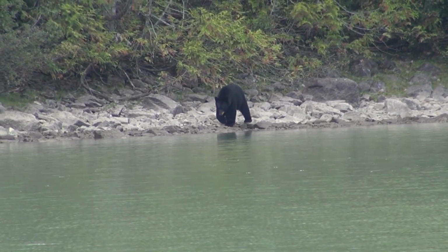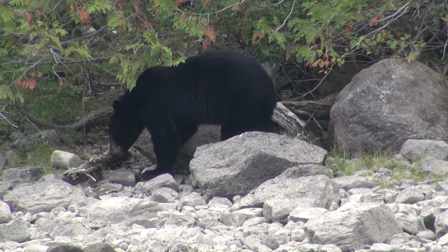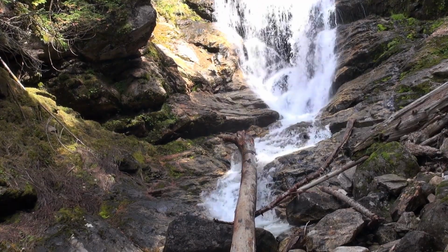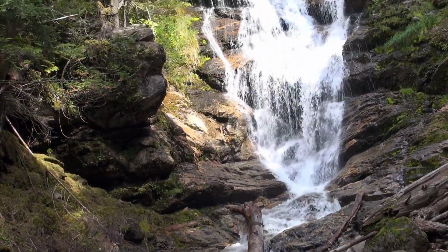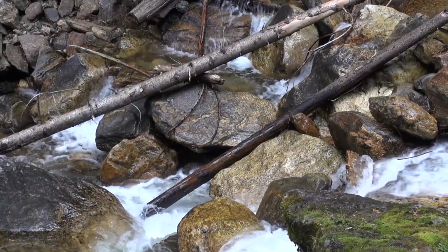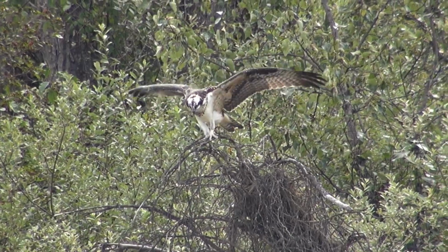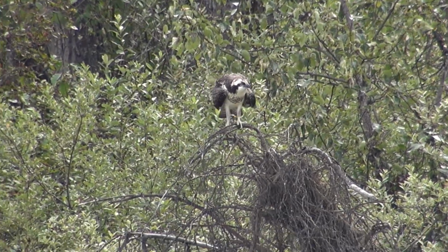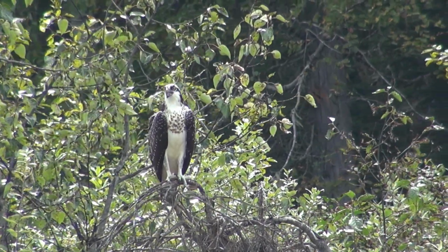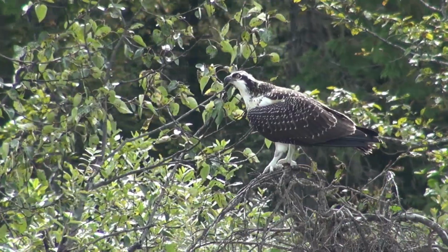Later on, our third bear. A waterfall on the north side. And on the way back, we saw an osprey showing off. Ten to 13,000 in British Columbia.